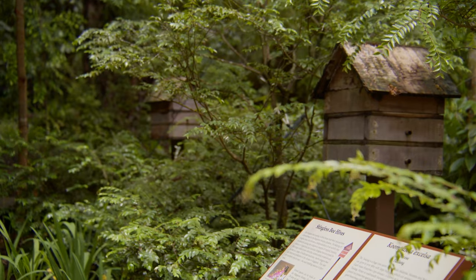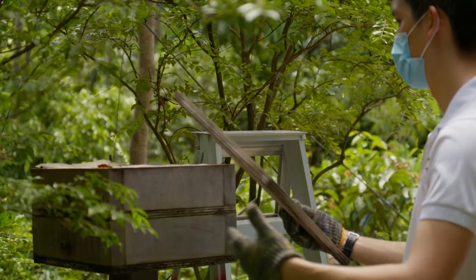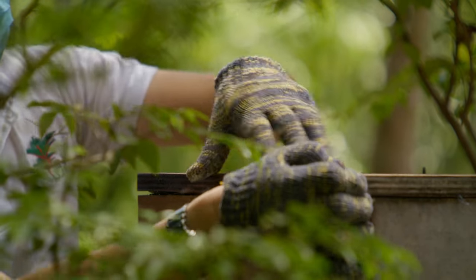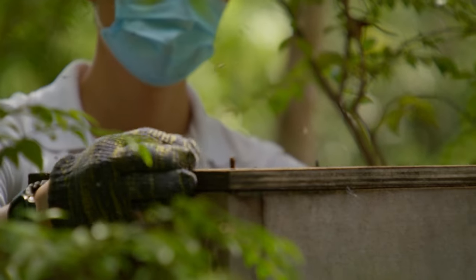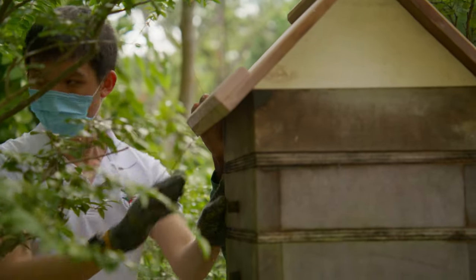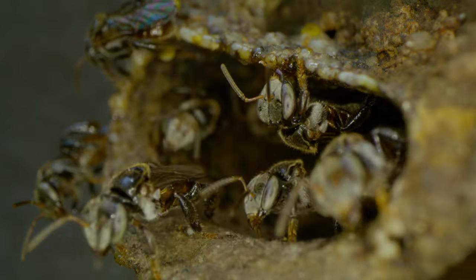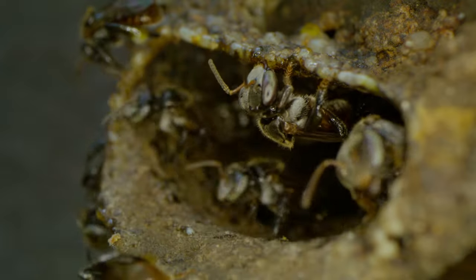It's a busy morning in the Ethnobotany Garden. Custom-built bee boxes are undergoing a home makeover. But for the stingless bee colony, it's business as usual.